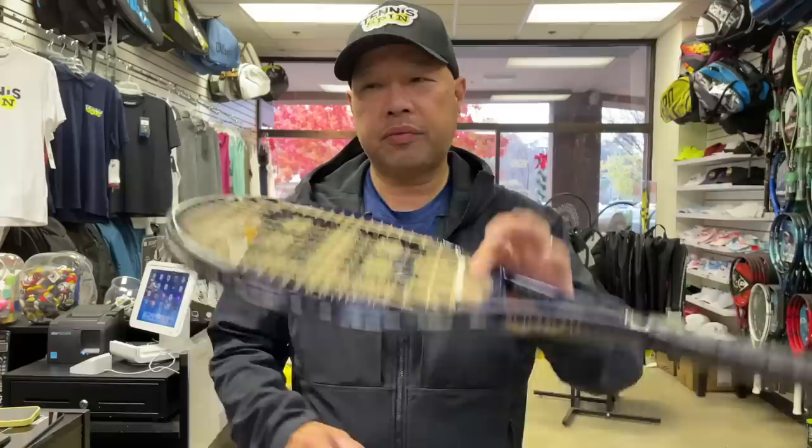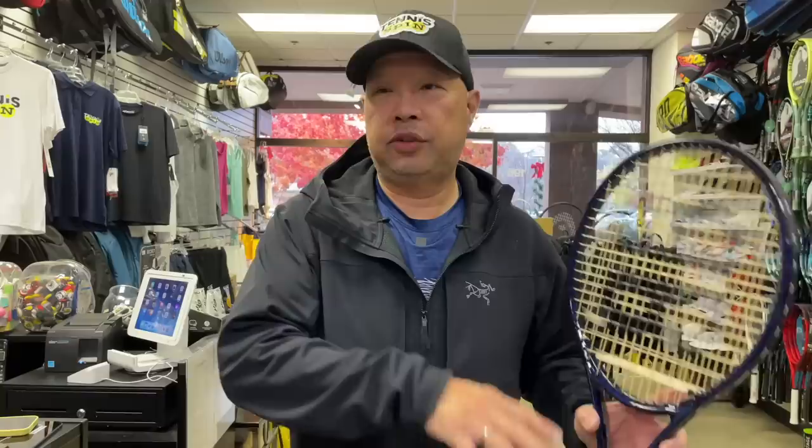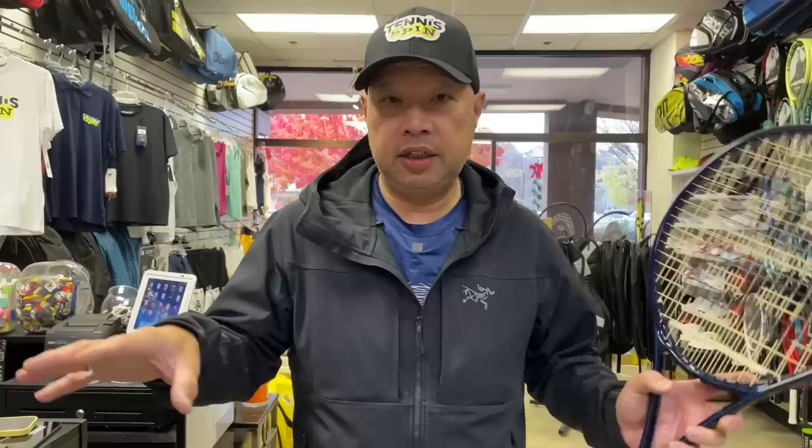Just in case you don't know what this is, I called it the Sharper Image Racket because there was a store at Ghirardelli Square. You know Ghirardelli Square, the famous chocolate? Inside that shopping center, there was a big Sharper Image store. You know, massage chairs, technological and futuristic stuff that you would buy that was way overpriced, but people bought it because it was cool.